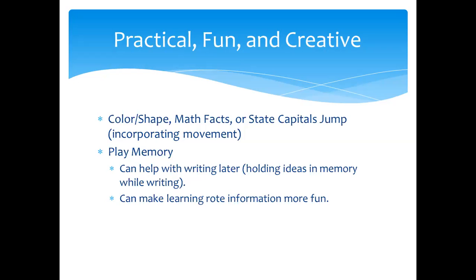So it's not only for maybe your preschool, kindergarten age child, but math facts, your addition facts, your subtraction facts, your multiplication facts. If you just have an area with a whole bunch of numbers where they would need to jump on the answer, you can work on math facts. Or maybe your child's working on learning the names of the states or the state capitals, and you call out the state and they have to land on the capital.